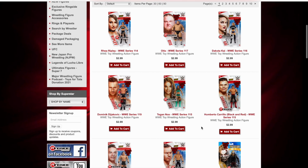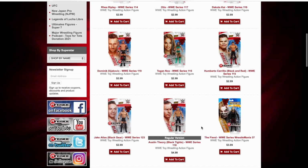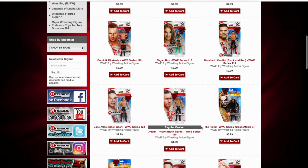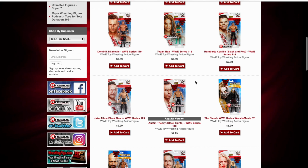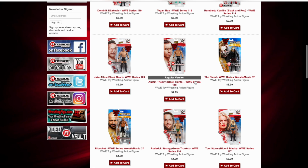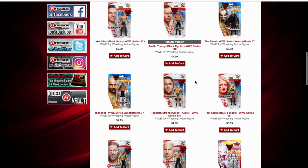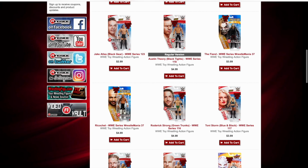So what are some things that you see right now that are catching your eye just on this first page? That Humberto right there, $2.99 for a basic Humberto. How do you say his last name? Carrillo? Humberto Carrillo. Guys, you're not going to find that any cheaper anywhere else. What is $5? Which one? That Austin Theory is $5. Austin Theory, I believe that's the first time in line. I could be wrong, but check it out.